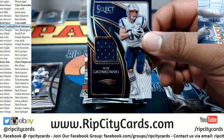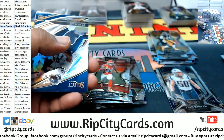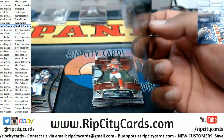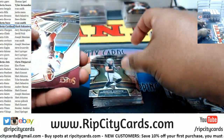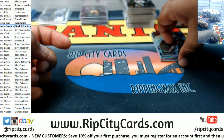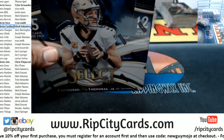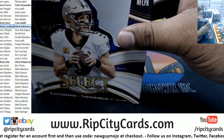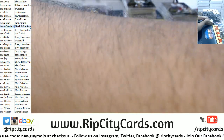To 75, Gronk with the Patriots relic. Marcus, thank you, man. Can't do this without you guys. And gals, too. You know, shout outs to the Lady Breakers. Aaron Rodgers of the Packers to 75. Box four right now with about 16 minutes gone, so I'll probably finish this break under an hour at my current pace, which is a lot better than an hour and a half.